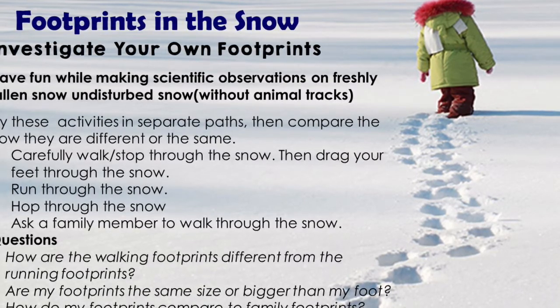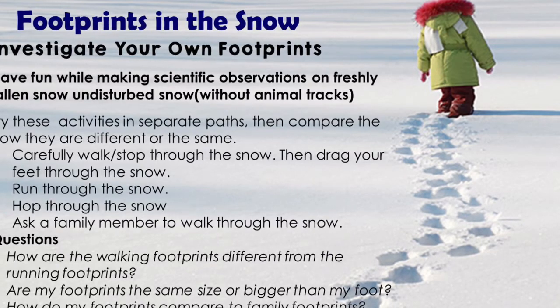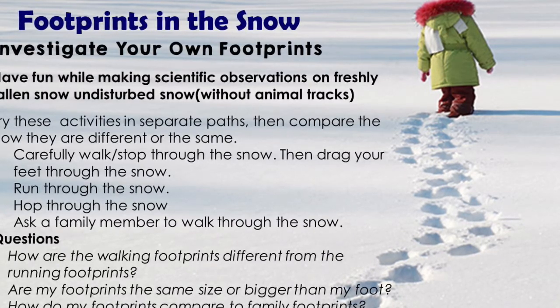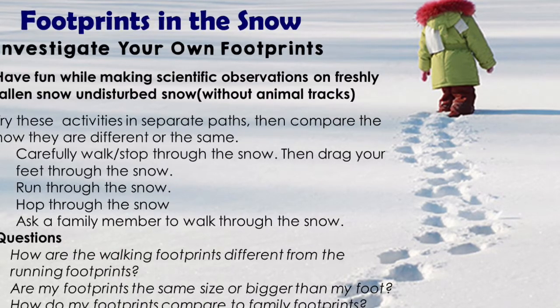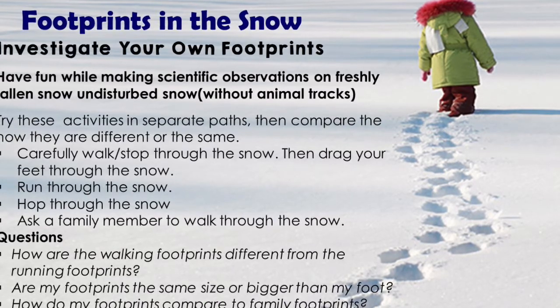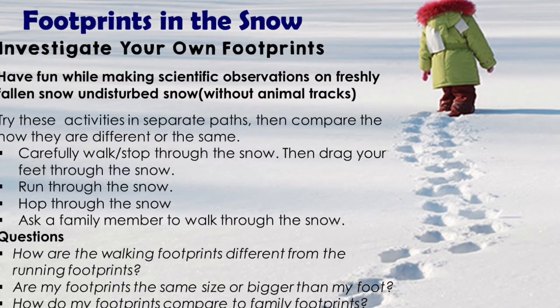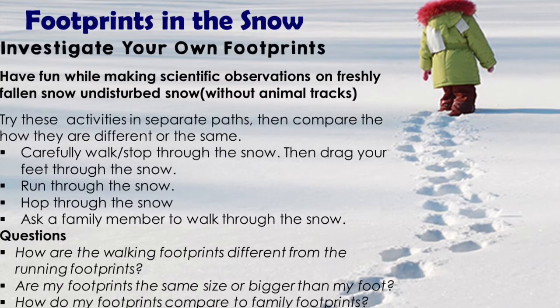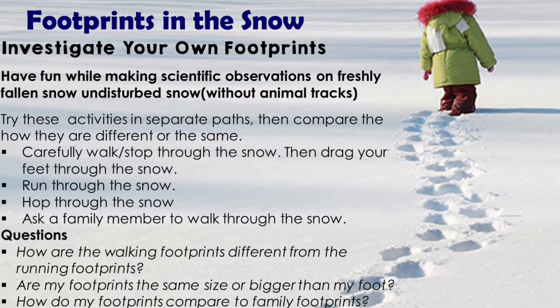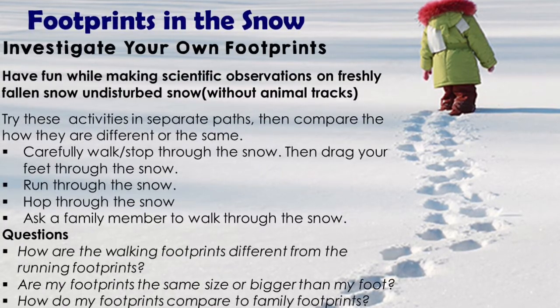And compare. How are the walking footprints different from the running footprints? How are my footprints? Are they the same size or bigger than my foot? Are they the same size or bigger than my family member's foot? Once you've made these observations, you can start looking for animal tracks in the snow, just like the story.